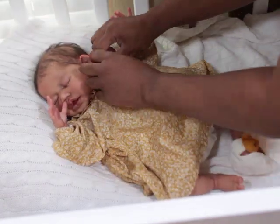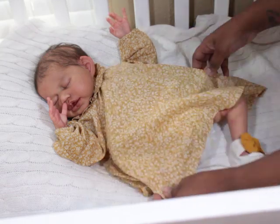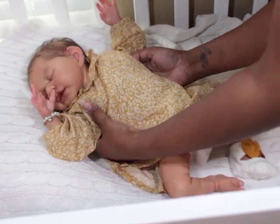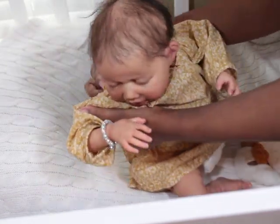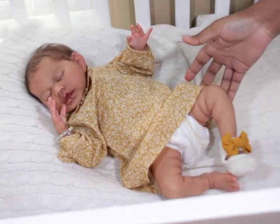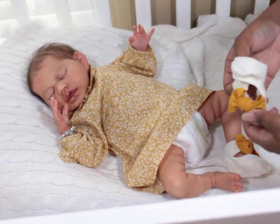I just think she might need that little outfit on. So I got to buckle this all back up. And then, look at that. I got to put the little shoe back on. Look at you, mama.